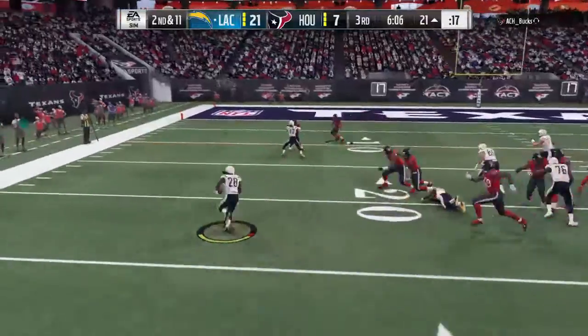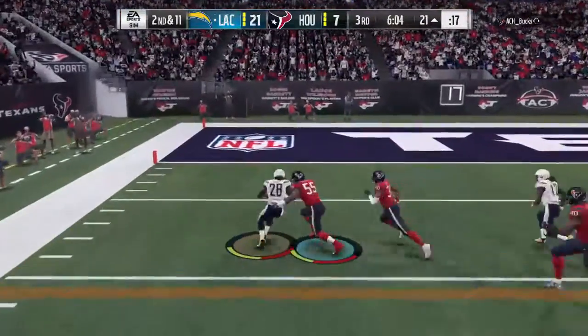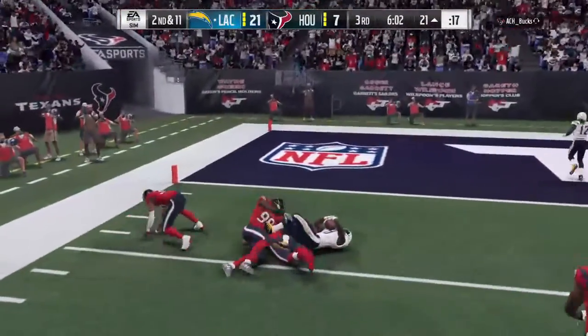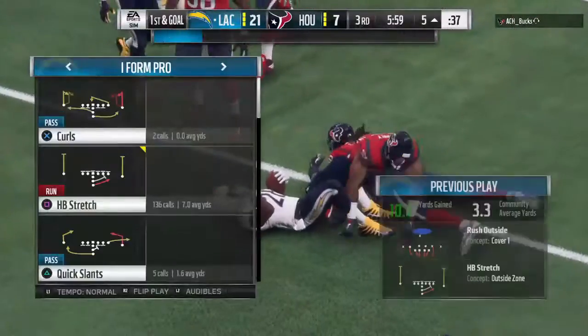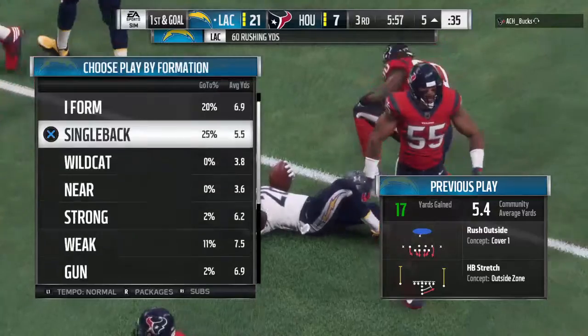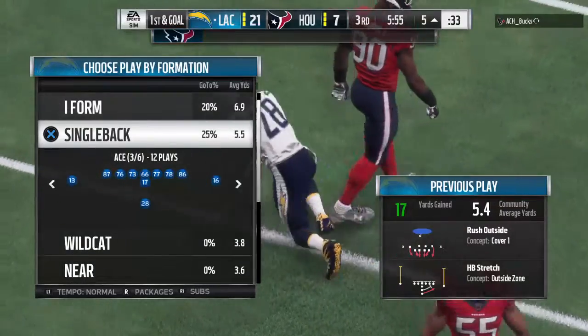On second down, they'll run with Gordon. It's a first down and more for Gordon. And able to get him down, but he does reach the 5. That one good for 17 yards, and now they've got it first and goal.